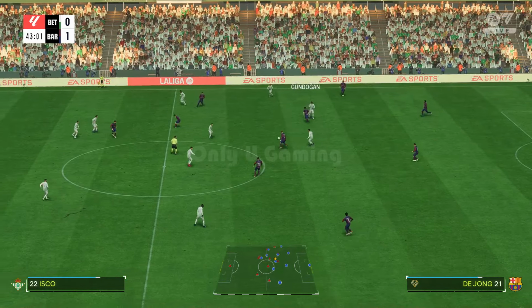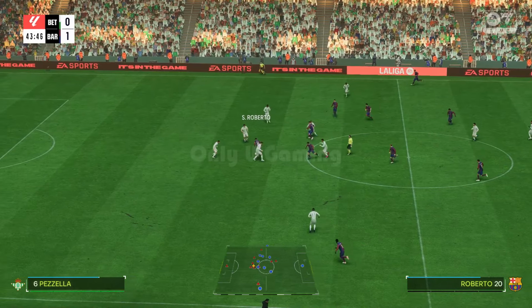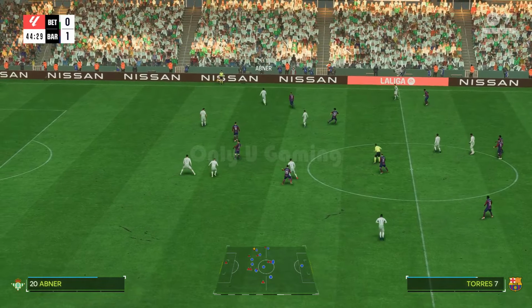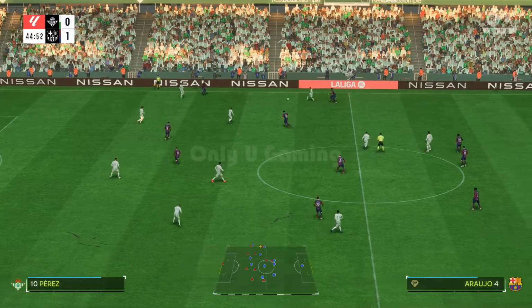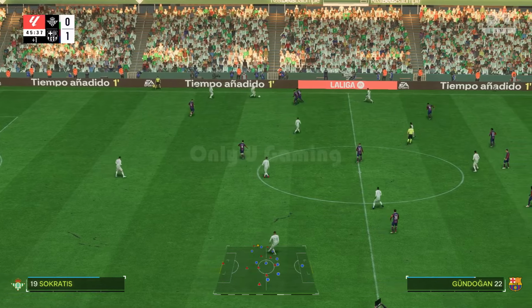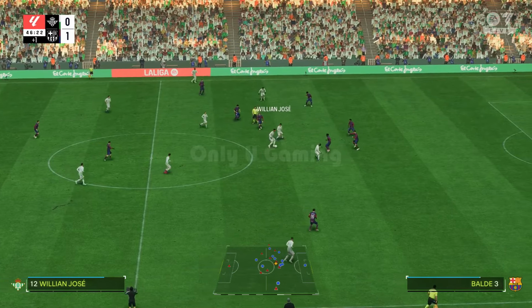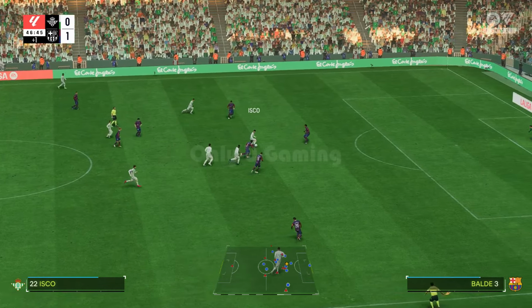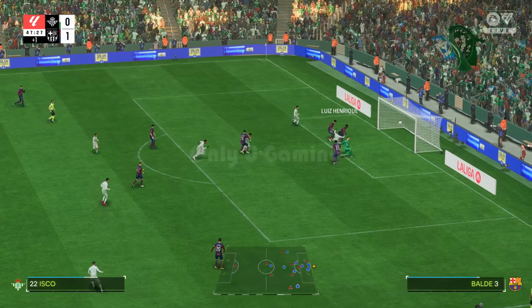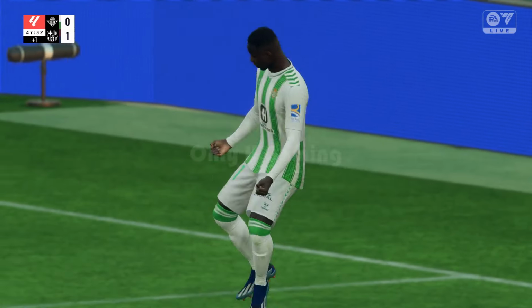İlkay Gundogan. De Jong now. Lewandowski. Perez. Guardado. Played through nicely. Oh, it's still in there, and they've levelled it up. Nothing to split them once more.